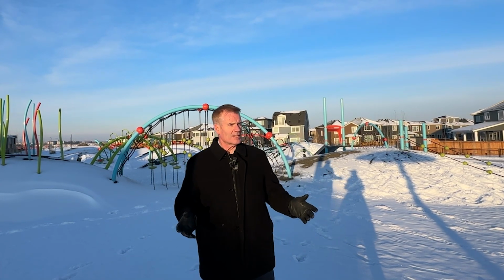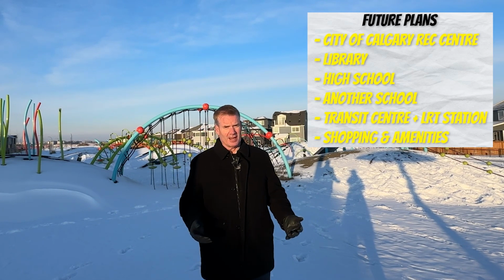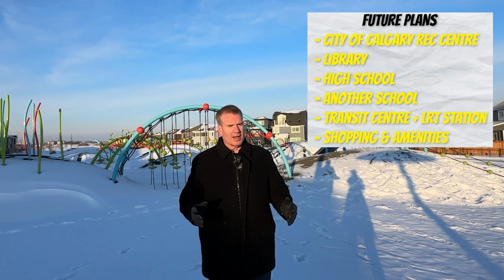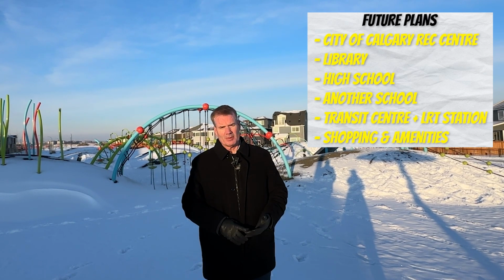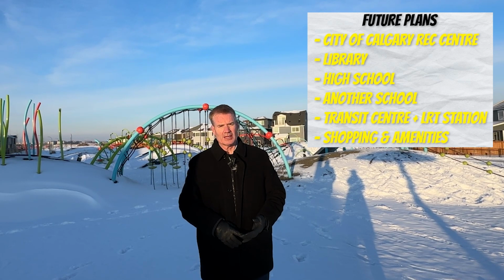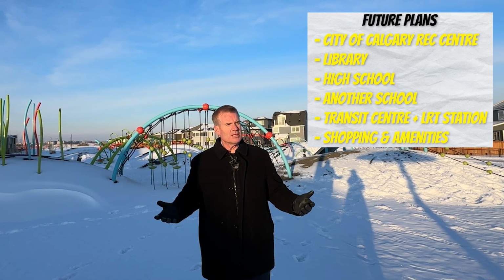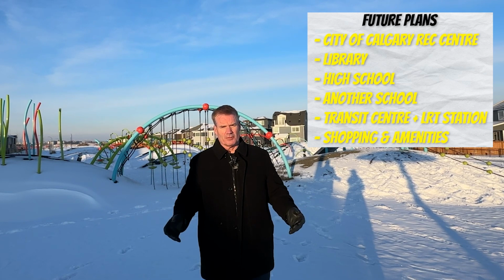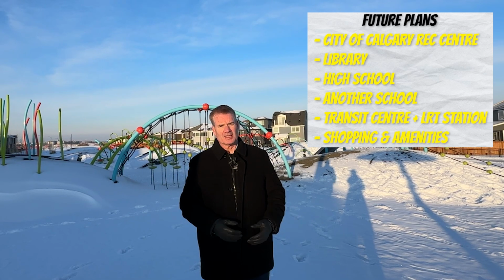So I think this neighborhood is going to be great, and I'll tell you, there's a lot of plans for this neighborhood. They want to put in a lot of different amenities in here. They're looking at maybe putting in a high school at some point, a community center. These communities are built so that when you come home from work and you have a family, there's still lots of things to do.